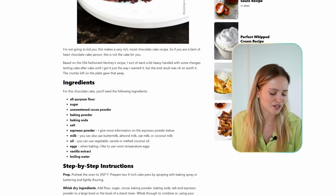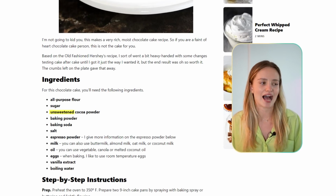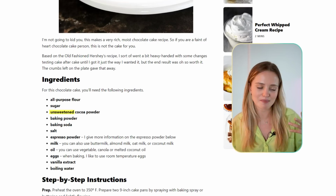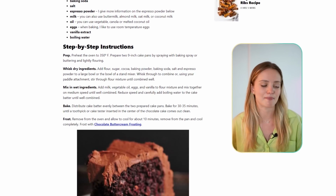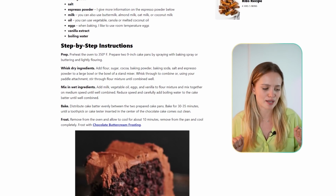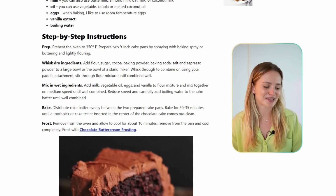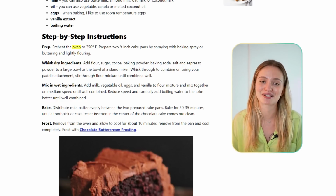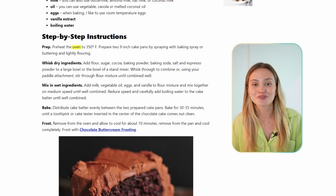Let's say you get interested in the word unsweetened. You're like, wow, I wouldn't be able to say this word myself in a conversation. So maybe I should memorize it. Then you go down, you see step-by-step instructions, you see the word preheat. Wow, that's an interesting word. You see the word oven, you make sure you know how to pronounce it correctly because a lot of people say something like oven or oven, but not oven. So you see my point.